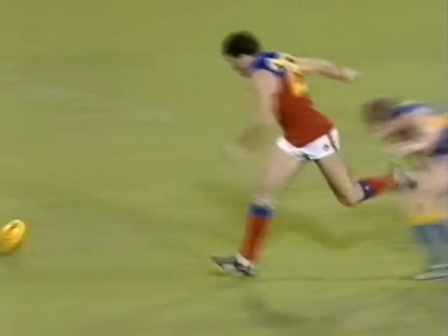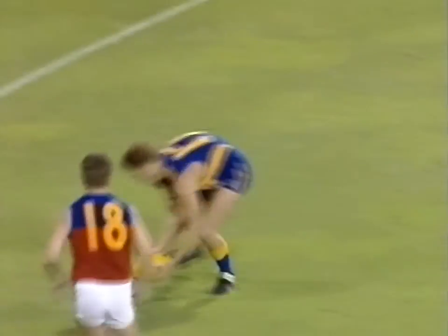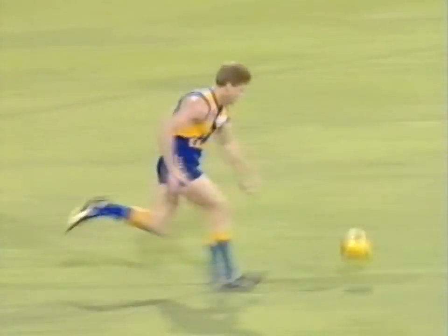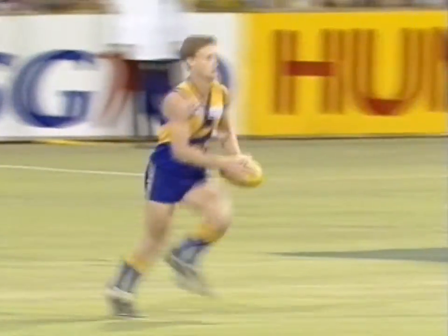Jakovich off the ground. Brennan stretched. Couldn't make it. McCarthy goes off the ground. Not all that effective because McKenna's back. Runs it towards the boundary line. Has the skill to take a chance. Take a man on and come away. Bounces once and careers out of defence.